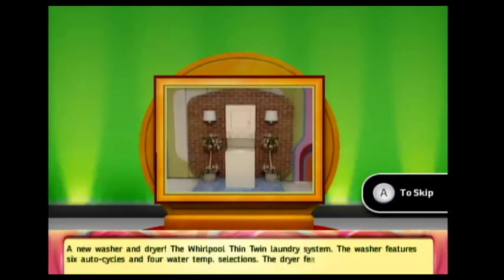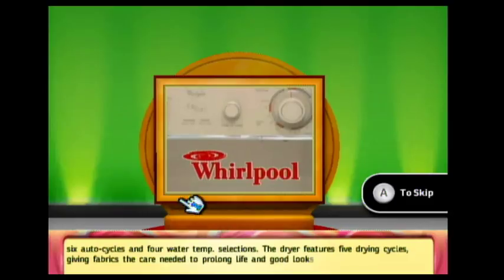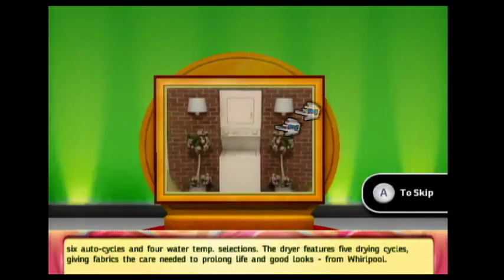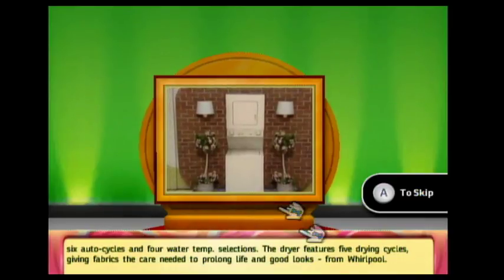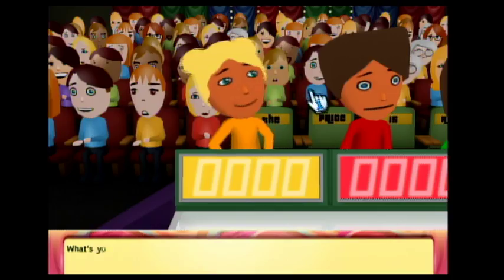The Whirlpool Thin Twin Laundry System. The washer features 6 auto cycles and 4 water temp selections. The dryer features 5 drying cycles, giving fabrics the care needed to prolong life and good looks. From Whirlpool. Okay. Let's start the bidding. Here we go. All right.